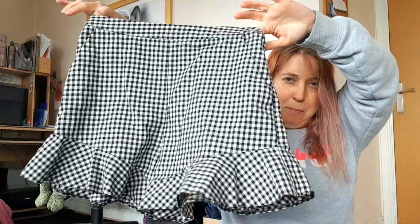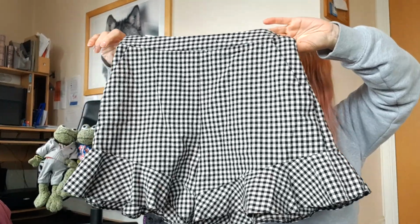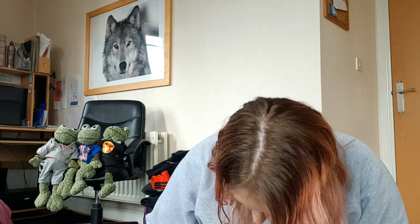I picked these up. Oh, they're only damaged at the back. Oh, do you know, I've got so much to do. Right, so I was a bit reluctant about picking these up, and maybe if I'd actually looked, the zip is damaged on there, but it's not the actual zip, it's the lining. So I can deal with that.